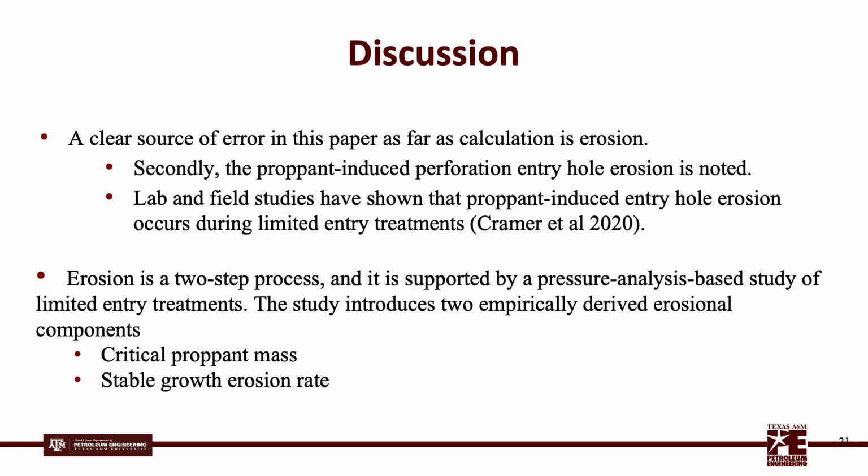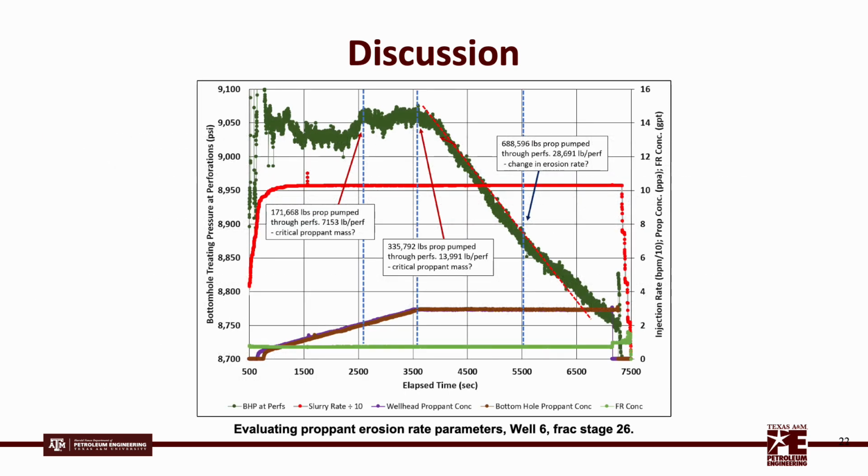Secondly, the proppant-induced perforation entry hole erosion is noted. Erosion is a two-step process and it is supported by a pressure analysis-based study of limited entry treatments. The rate of BHTP decline and associated hole enlargement levels off after a certain amount of hole enlargement has taken place. In this case, after 29,000 pounds of proppant flow through per perforation.